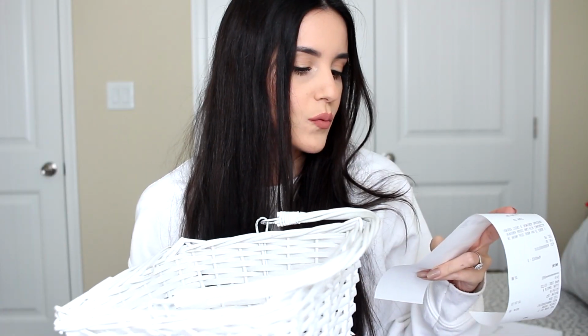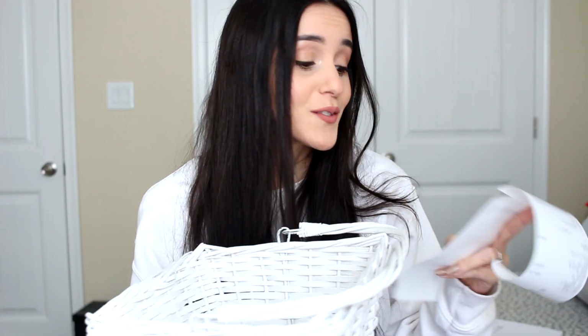They did have natural wood color ones, which I debated getting. But in the end, I just went for the white because it's so cute. I thought that I could decorate it, get some fake greenery and maybe baby's breath, put it on the sides or something. I just think it's really cute and the perfect size. And this was $1.25, so cheap.